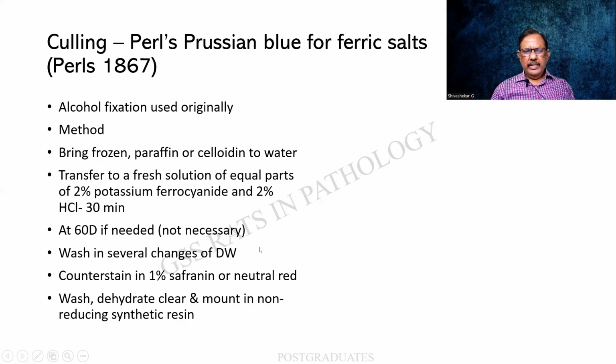There are several changes of distilled water and washing, and counter staining is by safranin or neutral red. So the steps are very simple. It is only hydrochloric acid and potassium ferrocyanide. You wash, there is a counter stain, again you wash, you mount it.